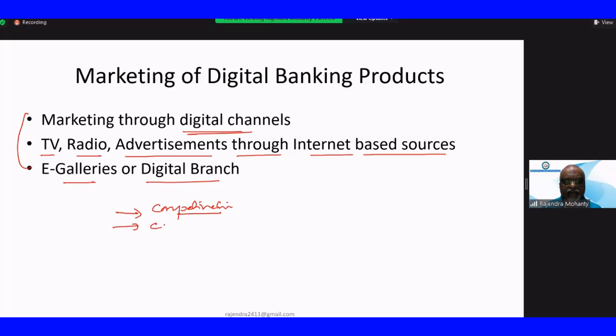This can be done through chatbots. So if anything is required on the website, the customer logs into the chatbot and immediately it can be handled. So some of the things can be personalized in this digital channel so that they can be easily marketed. Machine learning and artificial intelligence can be used for marketing purposes.